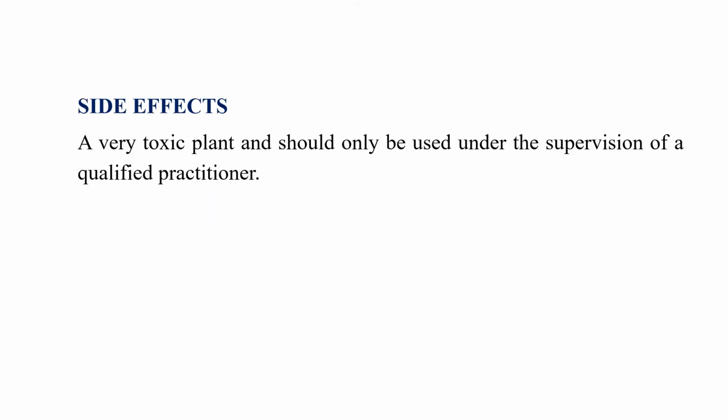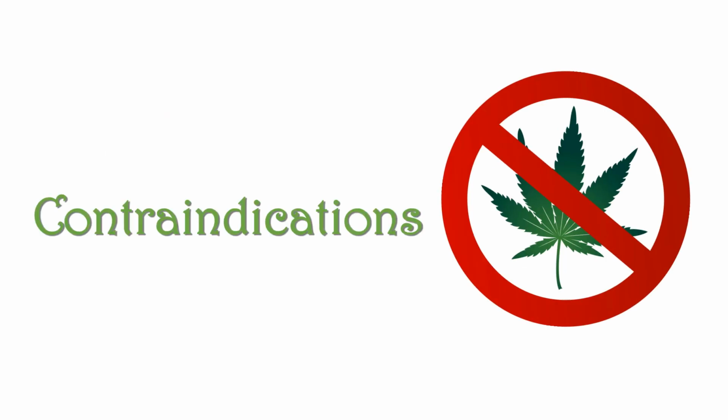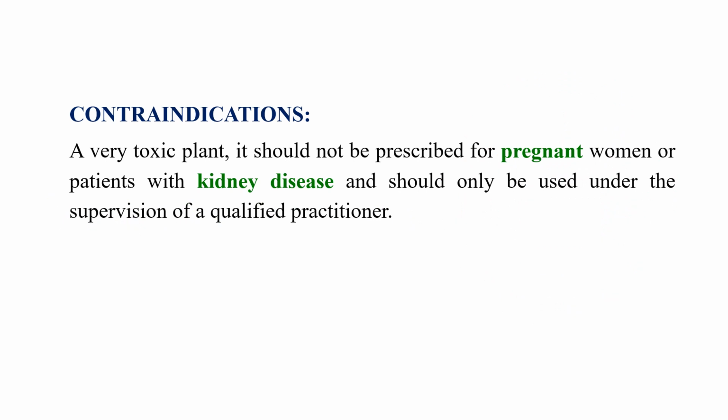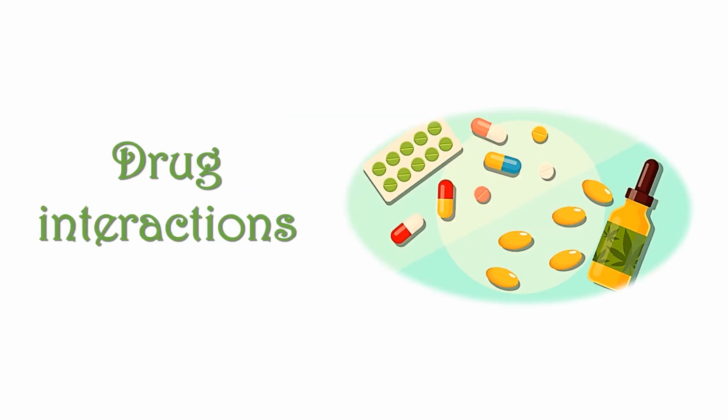Side effects. Colchicum corm is a very toxic plant and should not be used, or used only under medical supervision or a qualified practitioner. Contraindications. As we previously said, it's a very toxic plant, shouldn't be prescribed, especially for pregnant women or patients with kidney disease, and should only be used under medical supervision or a qualified practitioner.